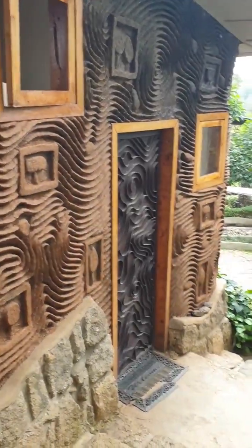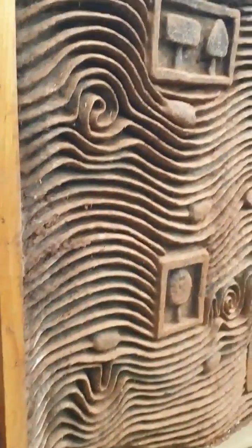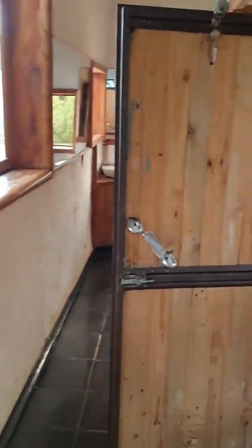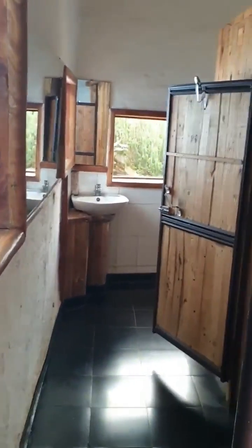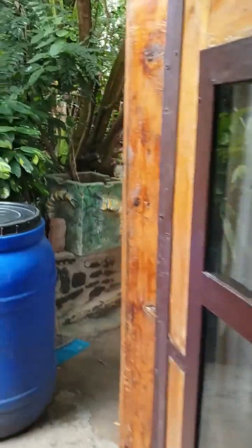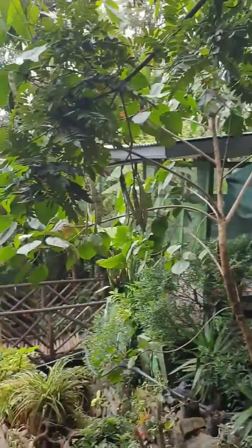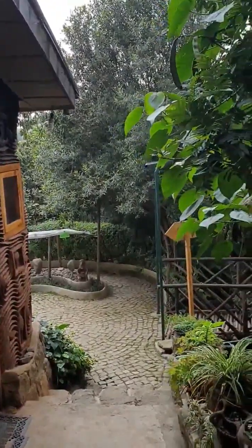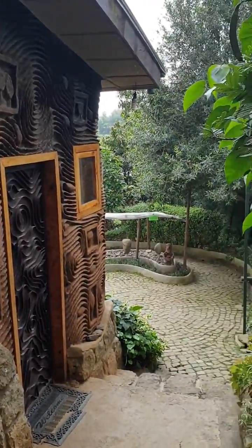This building is actually a bathroom. It's very beautiful, even inside. It's really quite pretty. Everything is just beautifully done here. So, good facilities here. Cafe, bathroom, toilets, and there's also a restaurant, but it's under renovation currently.